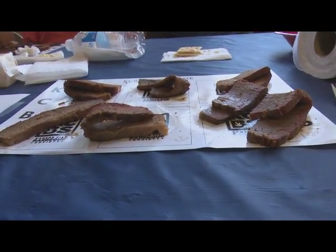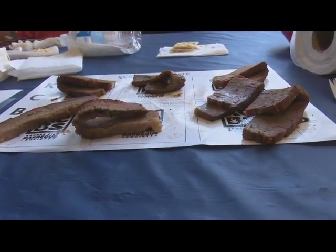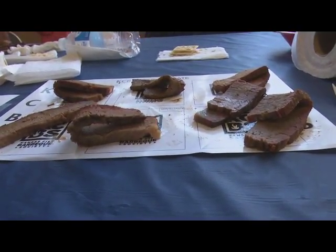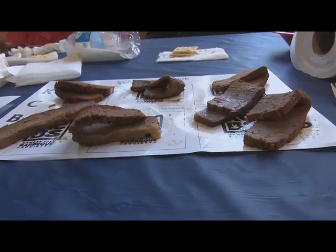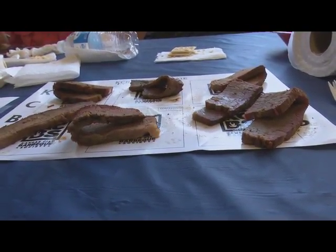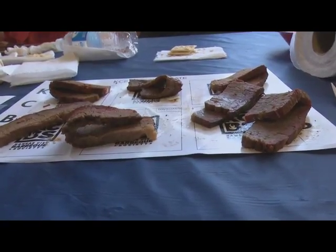Overall, it was a pretty good entry. Number one was a little dry. Number two, the brown gravy on the top, I wasn't real sure about the taste of that. And my favorite was probably number four, which was real moist and cooked just right, and the bark was good.